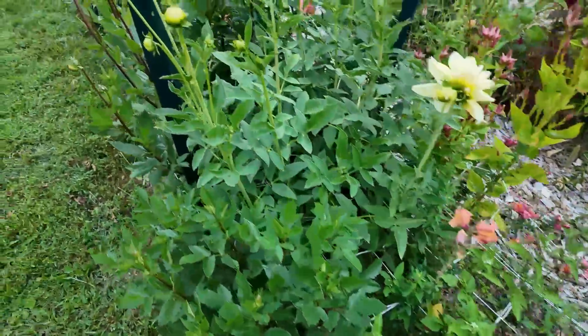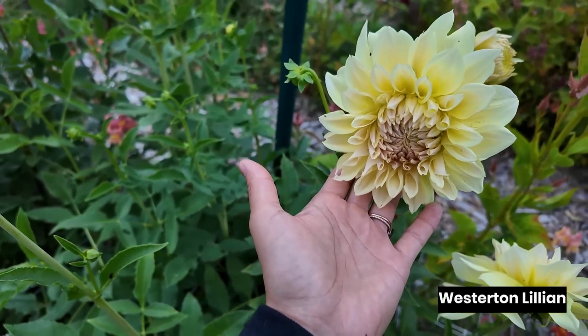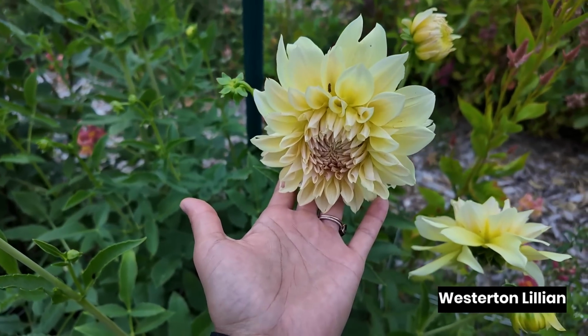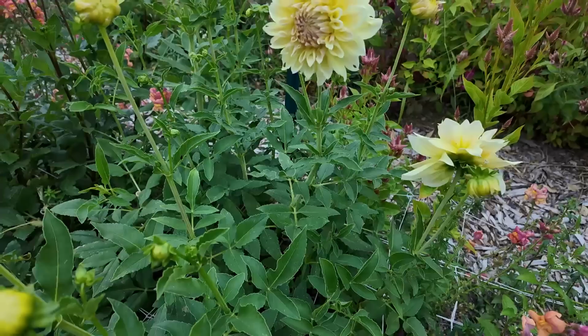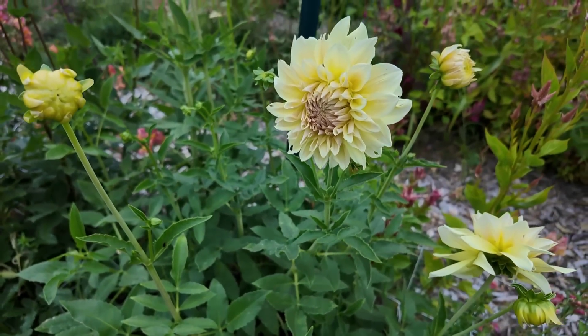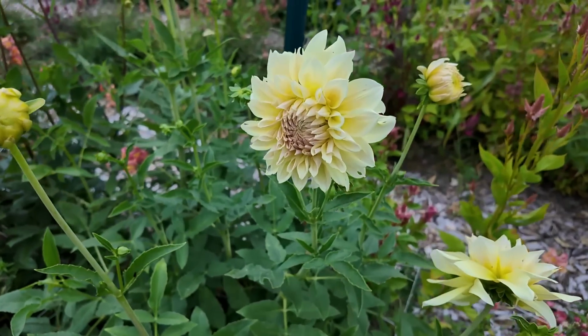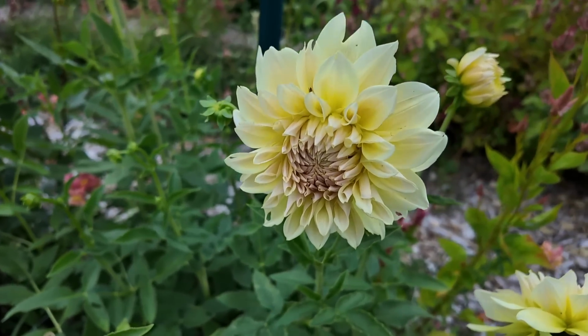Now take another example here. This is more of a decorative type. This is called Westerton Lillian. It's one of my favorite dahlias. The problem with this dahlia is that it takes forever for it to mature. In fact, I got my first bloom last week, and it takes a long time to flower. It takes a long time for these petals to open. It does make it more susceptible to pest damage.